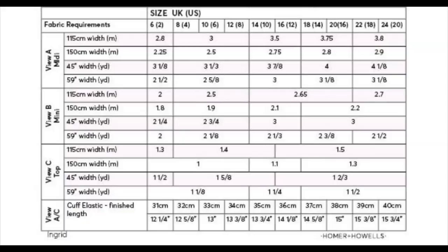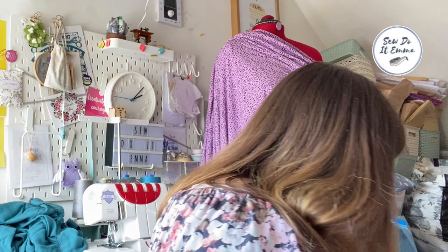Fabric requirement for view A would be about 4 meters. I'm just trying to see. Yeah, 3.8 meters, which I've got here. So yeah, I might just try and do that. I'm going to put that to the side and we'll shimmy that together, because that would be amazing.